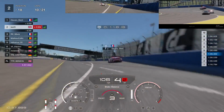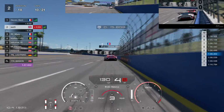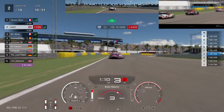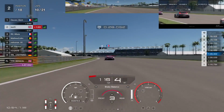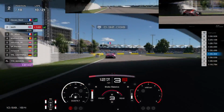Sometimes he does like to go in quite a few laps earlier, but I think he's probably thought if he does that, his tyres would be completely shot by the end of the race, having to do obviously 12, 13 laps. Not really good for the Ferrari to be doing that on this track. But RC Mura, trying to put myself under pressure now. Obviously I didn't feel threatened by RC Mura though, because I felt like I could hold him off fairly comfortably.